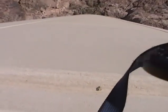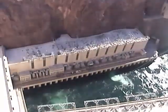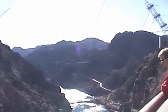Kid. Welcome to the observation deck overlooking the world-famous Hoover Dam. From here, you have a spectacular panoramic view of Lake Mead, the dam, and the Colorado River. As you look over the railing, you will see the tallest concrete dam in the Western Hemisphere. Hoover Dam stands 726 feet tall and stretches 1,244 feet across the top, but is only 78 feet across the base.